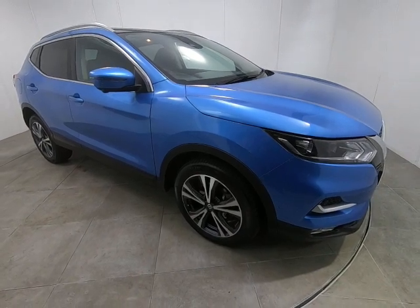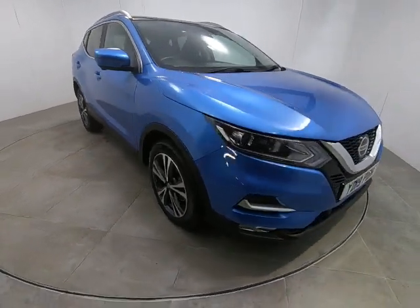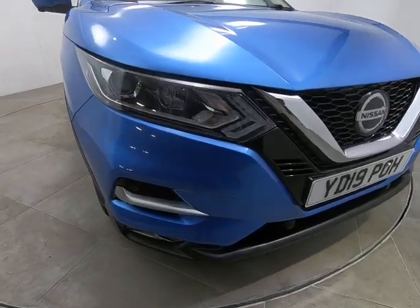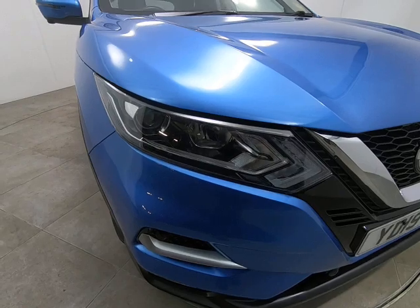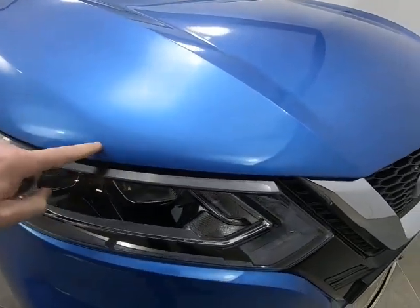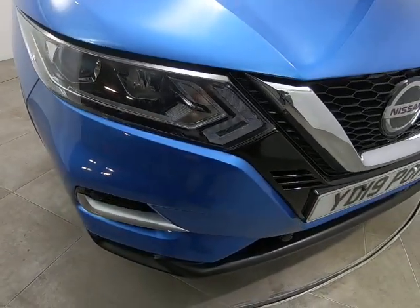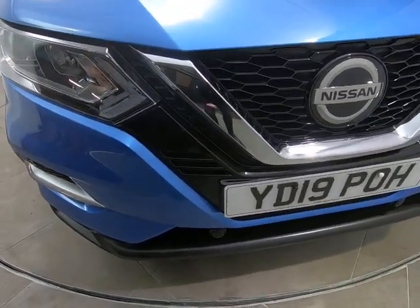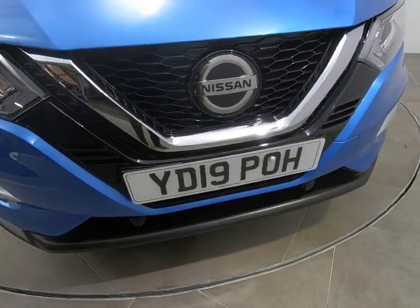Today we have this 2019 Nissan Qashqai. Just starting with the front of the car, I'll get as close as I can so you can see there's no stone chips of any note. As I get very close to the edge of the bonnet, front of the bumper, really am struggling to see any stone chips at all. That is the case all the way along the front of the car.